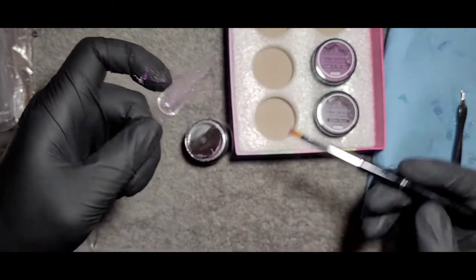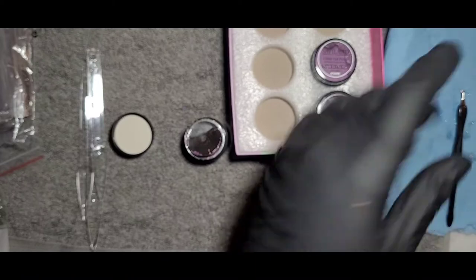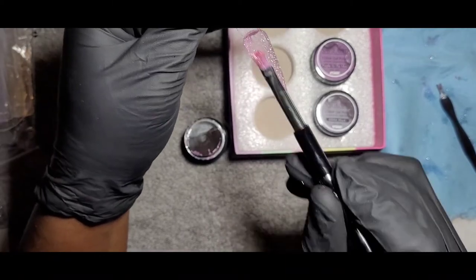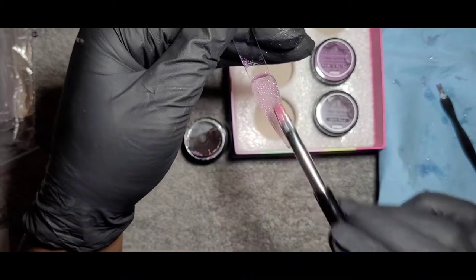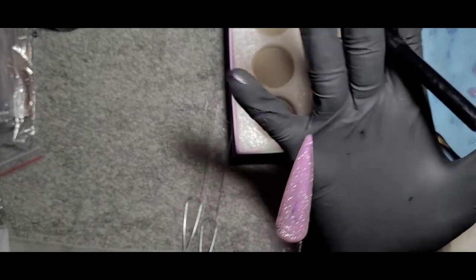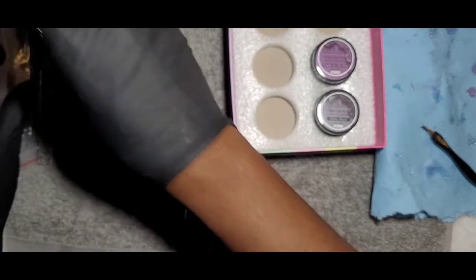Okay, we're going inside. See how this is coming up. This is pretty. Pretty. Look at that. OMG. Alright, look at that. I have it all over my hands, you guys. Everywhere. All over my glove. That is pretty. That is beautiful. Okay, let's set that aside there.